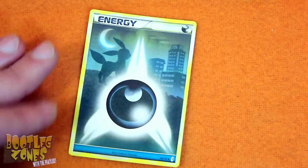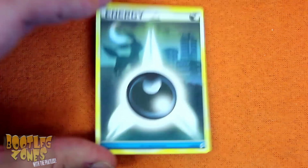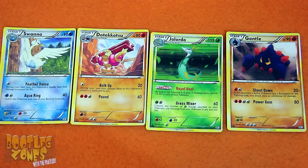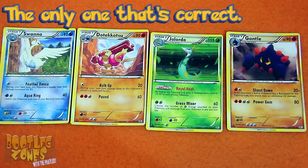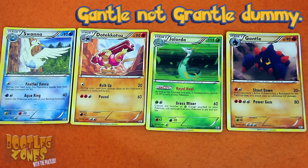Pokemon. Oh, energy! A dark energy! Thank fuck I finally got a bootleg dark energy! So from the rest of the packs, here's the other black and white naming fun with Swana, Dokitetsu, or something like that, Joroda, and Grantle.